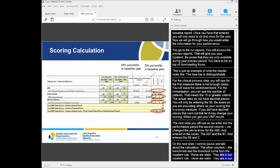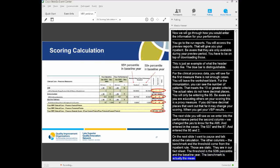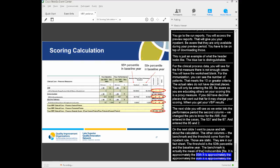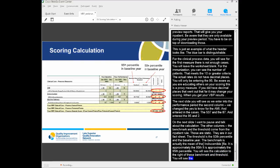That's how that's determined. The benchmark is actually the mean of the top decile, so it's approximately 95th percentile, but it depends on what the performance overall is. So that's really the mean of the top decile. You'll see the calculation then to the right of these benchmark and threshold. You'll see the achievement, improvement points, and then total points. For AMI, because there weren't enough cases, that will remain blank.